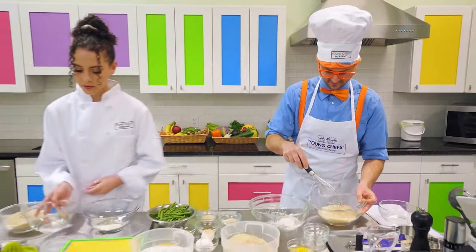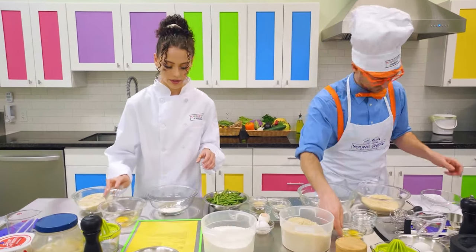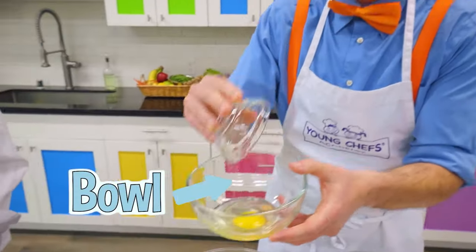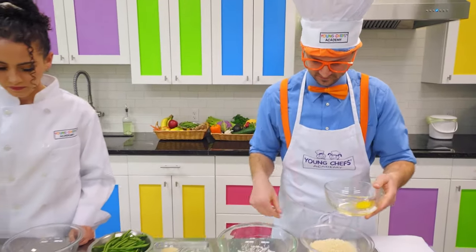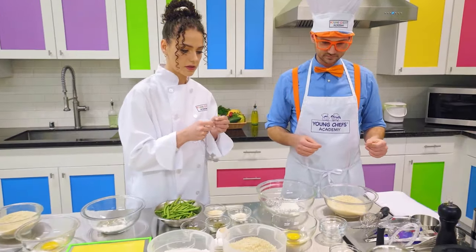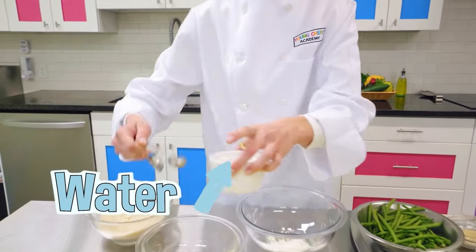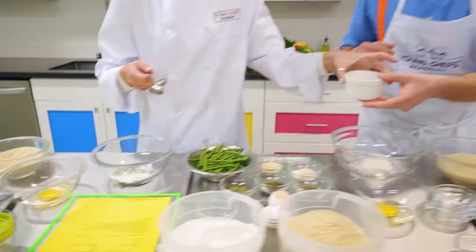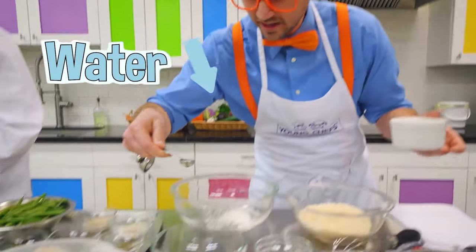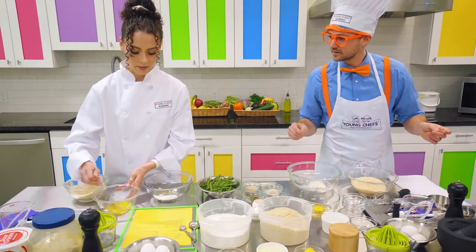All right, next we're gonna wanna put our egg into this mixing bowl, the clean mixing bowl that we have. Okay, here we go. Put the egg in this bowl. Whee! Oh! All right. And we're gonna wanna use a little bit of water. Put some water in with the egg. Perfect.